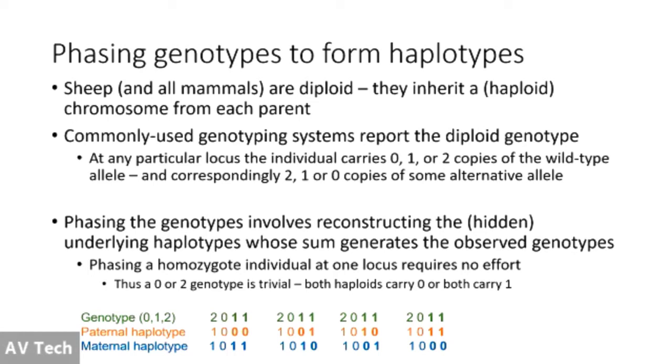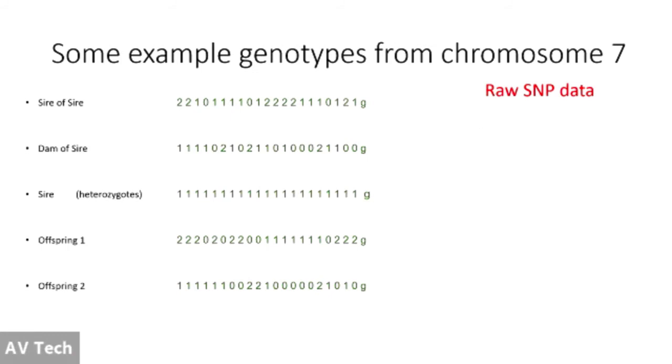And if the individual has 2, I know he must have got a 1 from both his father and his mother. If he's got a 0, I know he must have got a 0 from both his father and mother. But if he got a 1, he's got a 0 from one parent and a 1 from the other. So he could have had this particular phase, or this phase, or this phase, or this phase would all give the same genotype. So in order to use the genomics, we have to phase them.